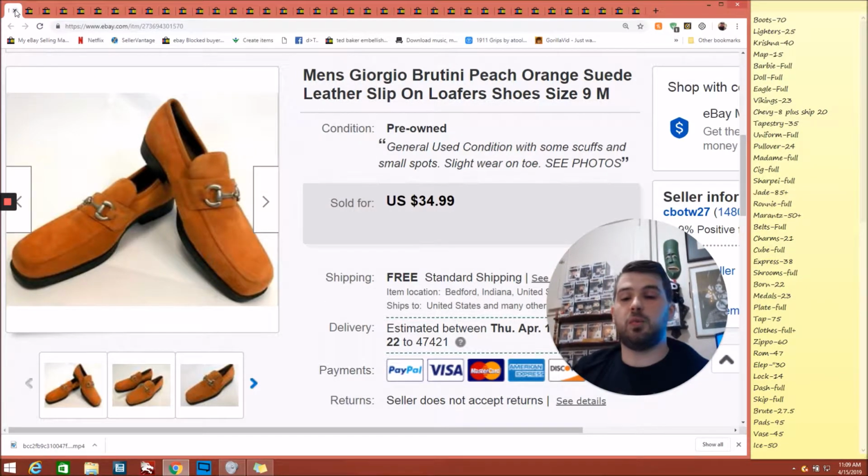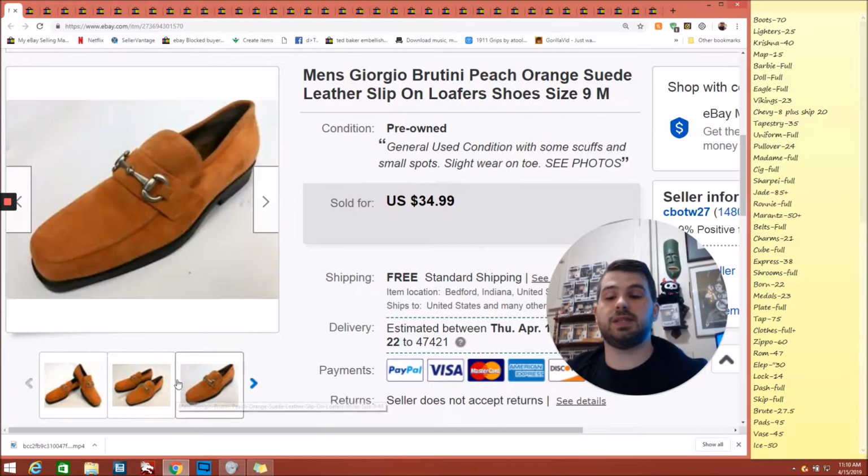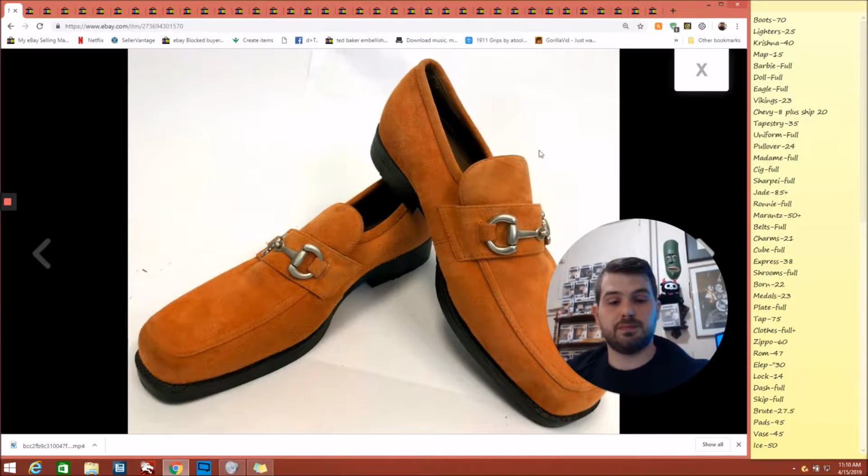I've had watchers on these Giorgio Brutini peach suede shoes for quite some time, and I thought that I would sell them really quick. They're kind of loud for me, but somebody ended up sending an offer of $27.50, and I accepted it. They were loud, but they look pretty nice, really.